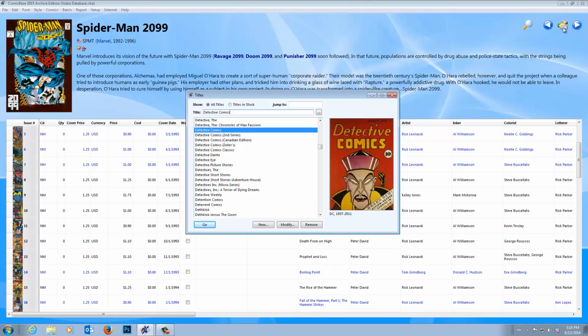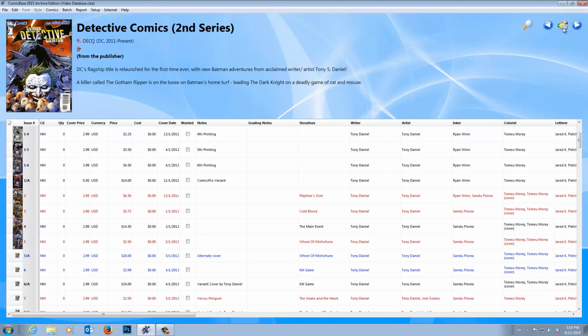Well, the first thing you have to know about ComicBase 2015 is that it's huge. It's the world's largest database of comic books, with information and current pricing on almost 600,000 different comics. That's virtually every comic that's been published in the English language since 1878, and it's got a ton of foreign comics as well.